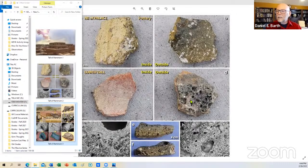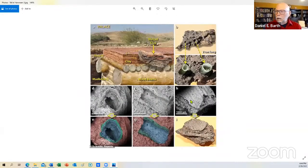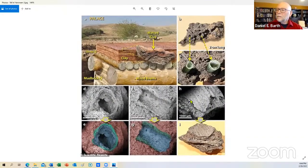And here's a picture of some of the clay layers and different things from the wood and materials that were used to go ahead and show this. And they're showing how they built this city with straw and clay. And they're showing, oh gosh, yeah, this stuff was all fused and melted. It was indeed a very bad day in the Levant.